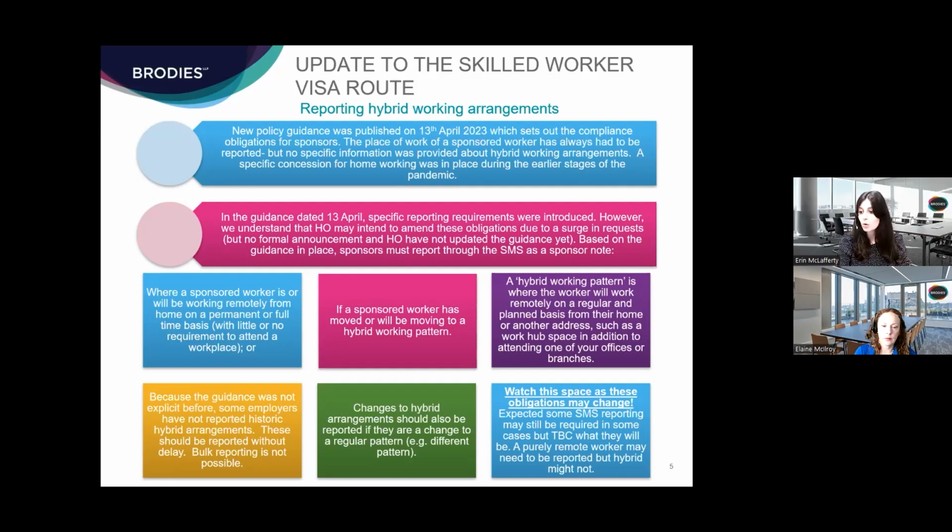However, I would say watch this space. As I mentioned, these obligations may change, and we do expect that some of the SMS reporting may still be required in some cases, but it's still to be confirmed exactly what UKVI will require. So for example, a purely remote worker might still need to have some reporting undertaken, but hybrid workers might not. So it remains to be seen what will change.